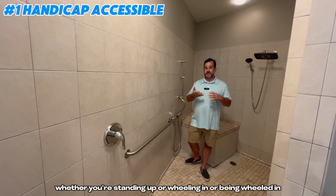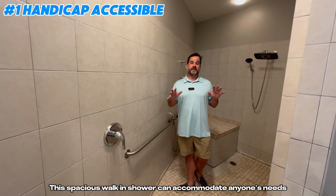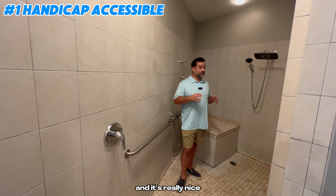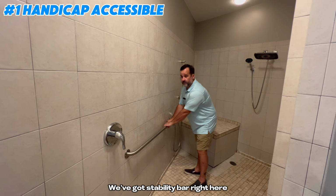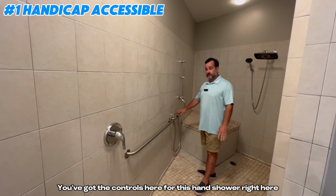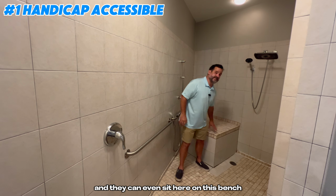So I love this. Whether you're standing up or wheeling in or being wheeled in, this spacious walk-in shower can accommodate anyone's needs, and it's really nice. I love the big rain heads, the hand showers. We've got a stability bar right here. You've got the controls here for this hand shower right here, which makes it super easy. Wheel somebody in, and they can even sit here on this bench.